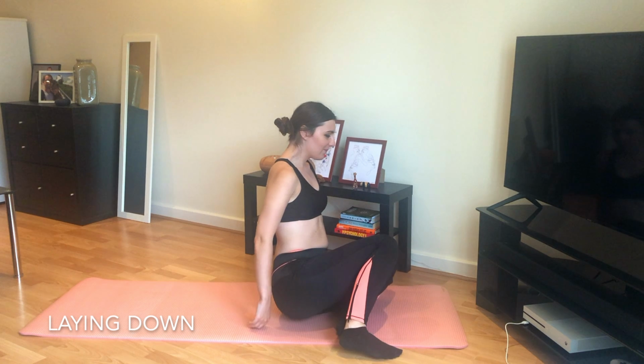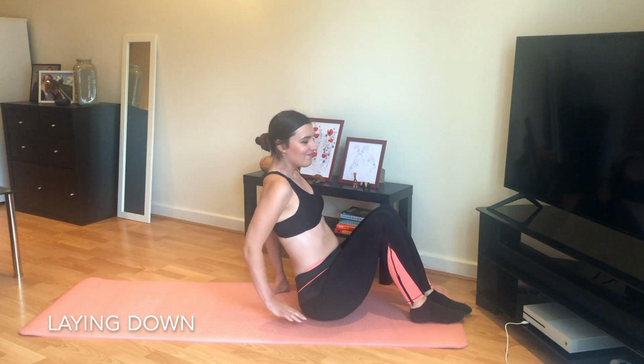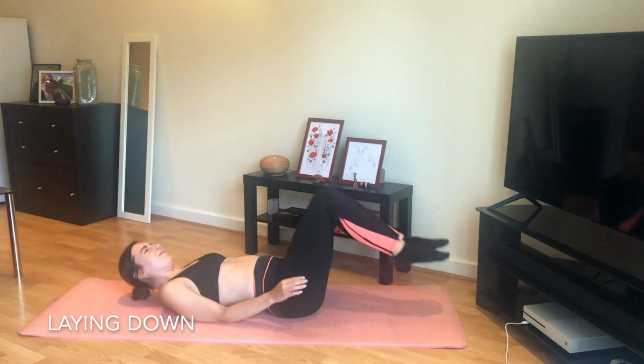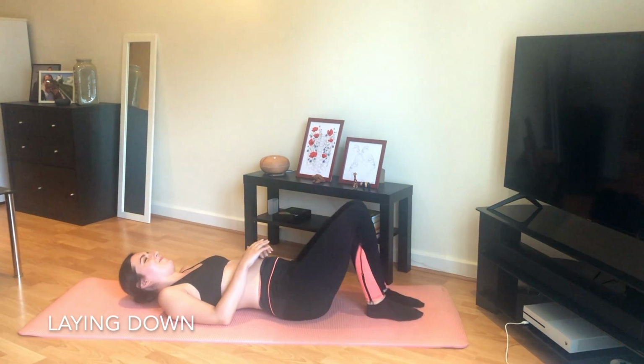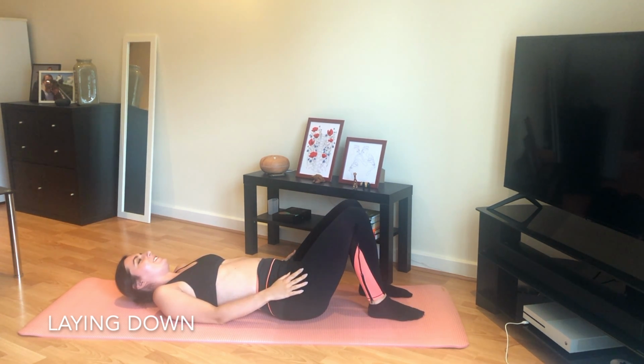So the first thing that I think is really important to talk about is how you get to the laying down position since you've had the scoliosis surgery. Normal people just go boom, straight back like I'm showing in this video, but this is just not the right way to get down once you've had scoliosis surgery. And again, this is not the right way to get up following scoliosis surgery.